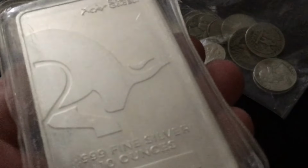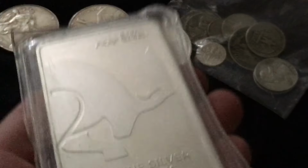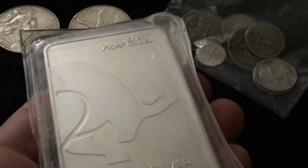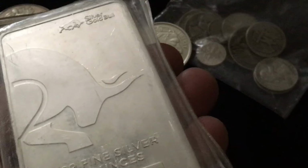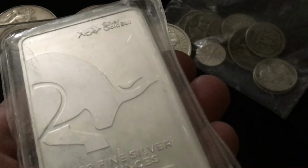So long as I don't melt this down and divide it up, this will remain 10 troy ounces of silver, and that will not change. That will remain exactly the same as long as this 10-ounce silver bar remains a 10-ounce silver bar, which, as long as no one plans on melting it down, that will remain the case. That won't change.